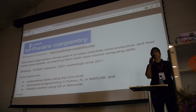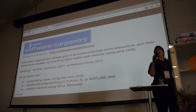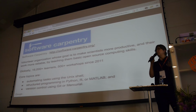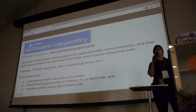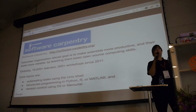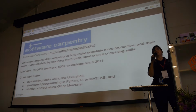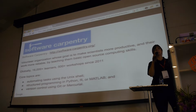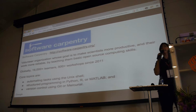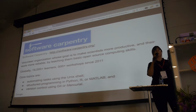And as I said, with scientists needing to use open source coding, they actually started in 1998 because they saw science students and science professors being hobbled in their research pursuits by the cost of proprietary software to do the computing they needed to do. So they came up with a model where volunteers lead workshops on basic open source technologies such as version control, basic scripting, things like that. And they give these workshops to science students at universities all around the world.